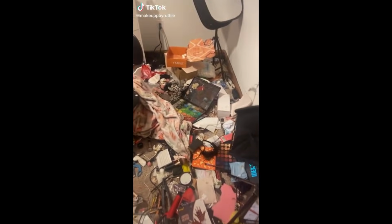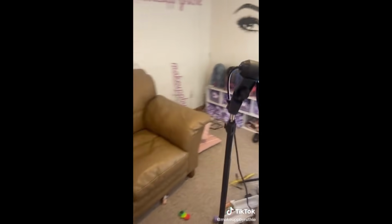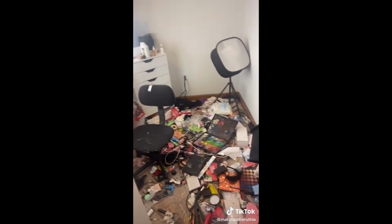Clean my makeup room with me. This is the result of a bunch of Halloween makeup looks nonstop. Yeah, it's pretty bad. So I got a lot of the big trash out. I'm gonna put away my wigs. I don't know where to start.